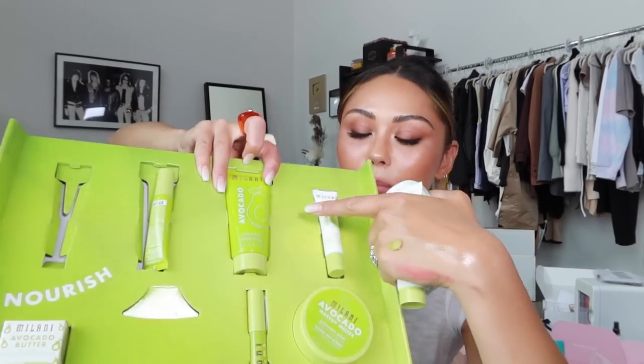We have an avocado sleeping mask, a, what is this? Conditioning clear brow gel. With avocado oil? I don't know, can't confirm on that, honestly. It doesn't say, but I'm assuming yes. And I used to love avocado oil. I think one of the first YouTube videos I ever did, I was like, my biggest beauty secret is avocado oil. I used to put it everywhere, all over my face, all over my hair. And then we have this makeup melter cleansing balm and a little hydrating eye cream. So cute.